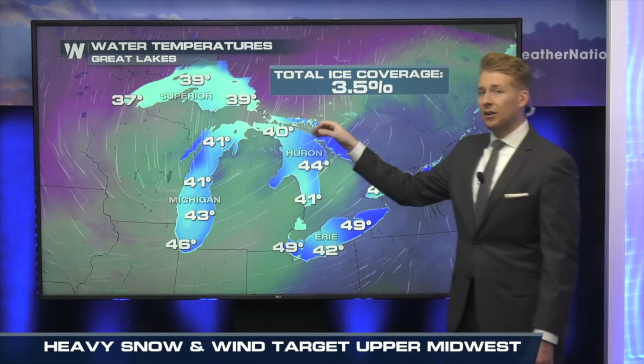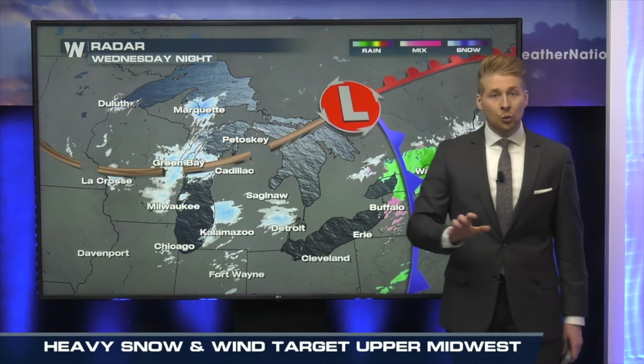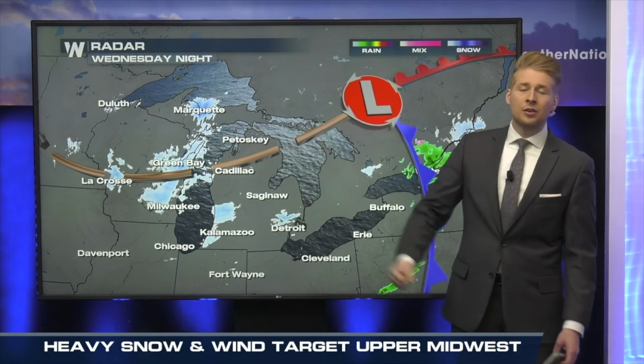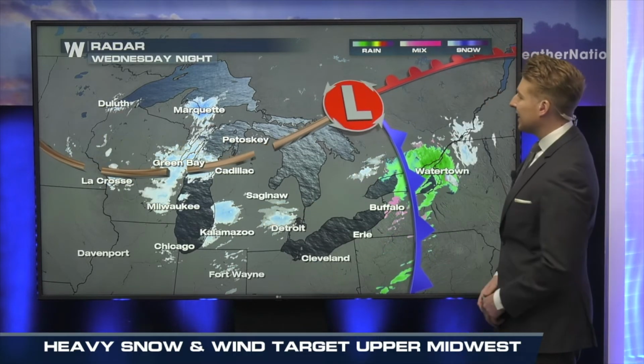We only have about 3.5% of total ice coverage, and that's likely into the northern shores of Lake Superior. Pretty much every other lake is still too warm in the 30s and 40s, but that big time temperature difference with the teens and 20s for our actual air temperatures coming over those 40-degree water conditions, that's what's leading to that significant lake effect snowfall.